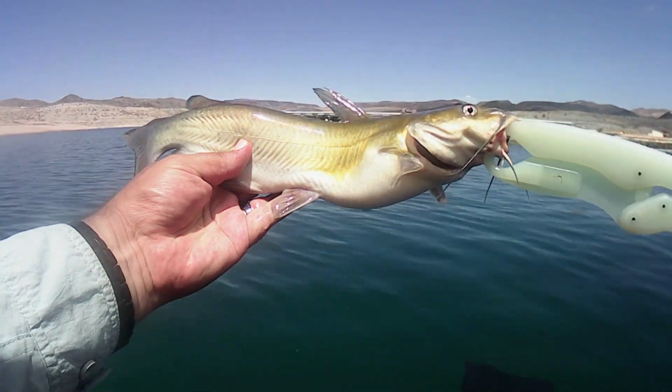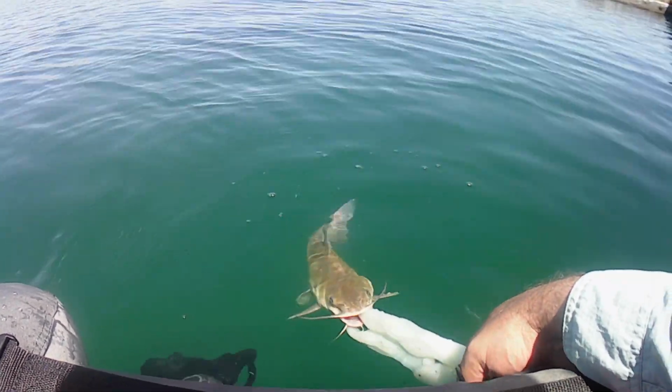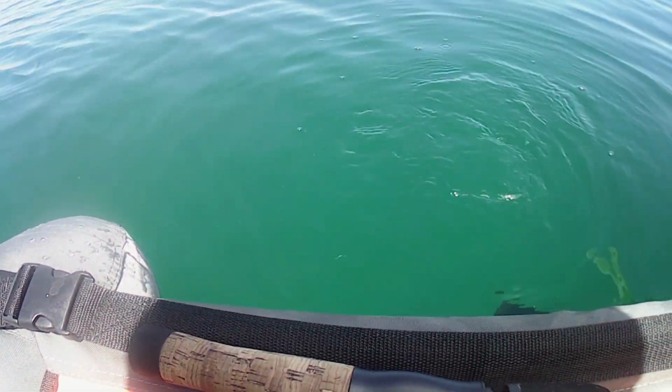But let's release this little guy. It would be weird if it's the same one and he just keeps going down for my baits. But let's release him. And off he goes.